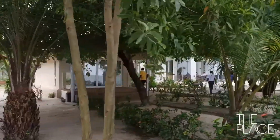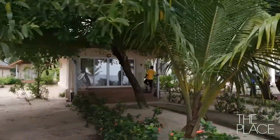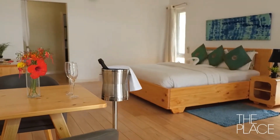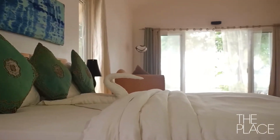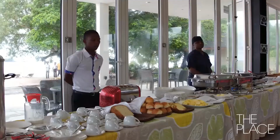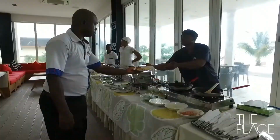Of course, yellow fever is a very important thing. The yellow fever certificate to enter the country is important, and it's advised that you also check with your local GP to get anti-malaria medications and any necessary inclusions before you travel to this country as well.